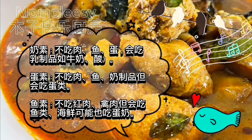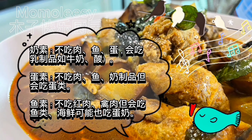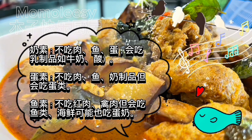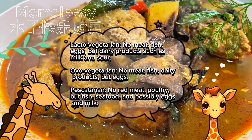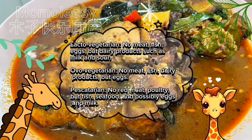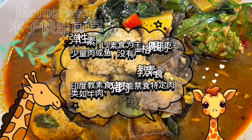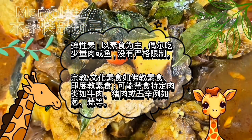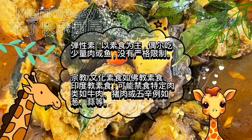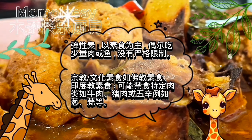Lacto-vegetarian: do not eat meat, fish, eggs, but eat dairy products such as milk and sourdough. Ovo-vegetarian: do not eat meat, fish, dairy products, but eat eggs. Pescatarian: do not eat red meat or poultry, but eat fish, seafood, and may also eat eggs and milk. Flexitarian: mainly vegetarian, occasionally eat a small amount of meat or fish, without strict restrictions.